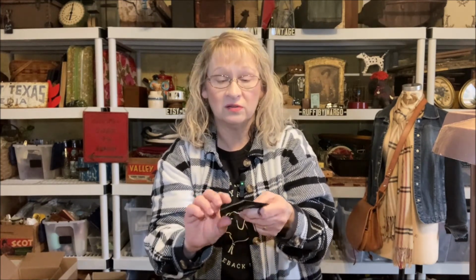And this one actually still had a tag on it from Dillard's. And it has a barcode, so it at least had to be newer than the 80s when they started putting barcodes on there. But the price on this bag was $205 at Dillard's when it was new. I did not pay that. I bought it pre-owned, and I didn't pay near that.